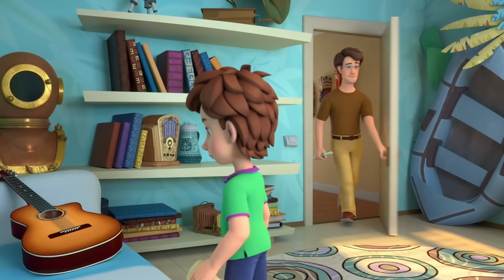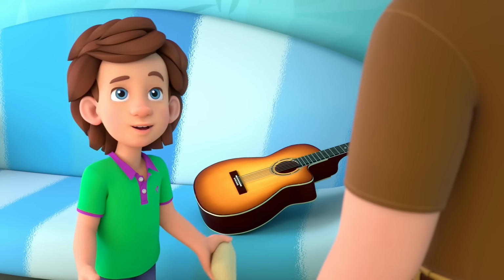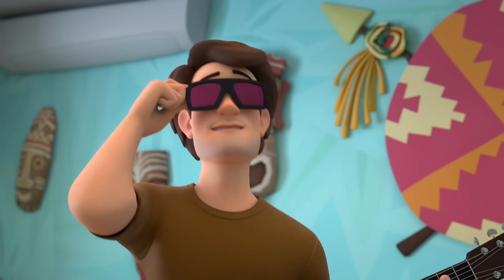Class! Oh, whoa! How did you fix that? There was an extra string in the drawer. Then let's go back to singing? I'll get new glasses, then I'll see.